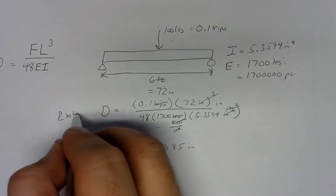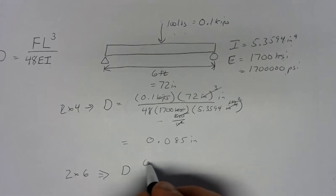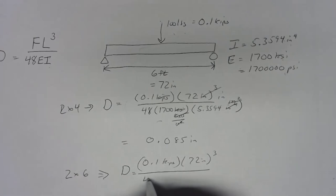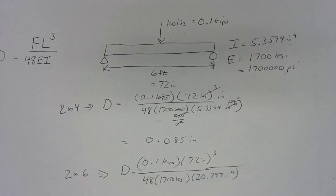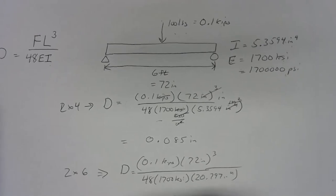So this was for a 2x4. For a 2x6, all that changes is the moment of inertia. We have 0.1 kips. We have 72 inches, all cubed, 48, 1,700. And from our previous example here, 20.797 inches to the fourth. Well, if we go and calculate that out without showing the units, because we trust them now, 0.1, 72 cubed, divide by 48, divide by 1,700, and divide by 20.797. So there we definitely get less deflection, 0.021 or 22, down to the thousandth of an inch. So 22 thousandths of an inch.